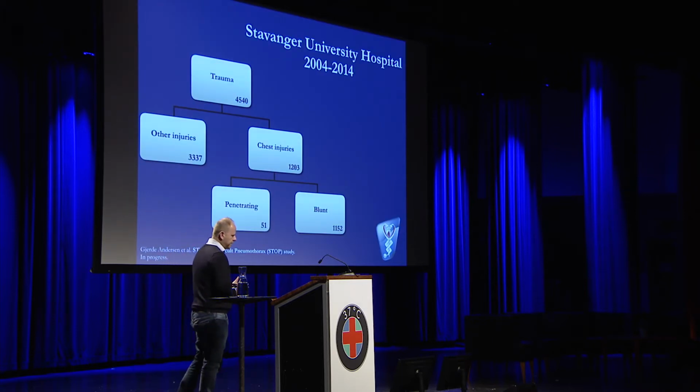I actually looked into these numbers, and we have a great trauma registry at Stavanger University Hospital. So we looked at a 10-year data material where we found that during those 10 years, we had 4,500 traumas. So it's around 450 to 500 each year. It's not a huge number if you look at hospitals abroad. I think Oslo University Hospital in Norway has around 1,500 to 2,000, which is the largest trauma hospital in Norway. But still, it's a decent number, around 400 to 500 per year.